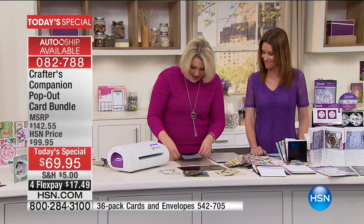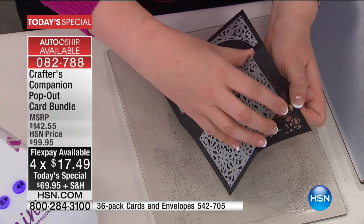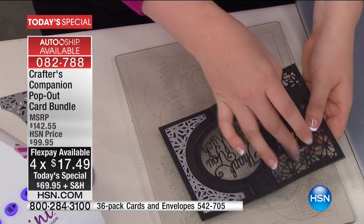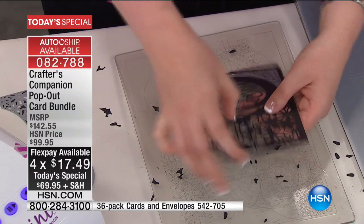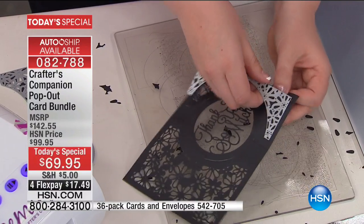So on all of these here, if I release this here, can you see? Well, it's so incredibly intricate. I mean, everything that you see is incredible, and you've done all of the, I mean, you really have, the dies really do all of the work. They do all of the work for you.